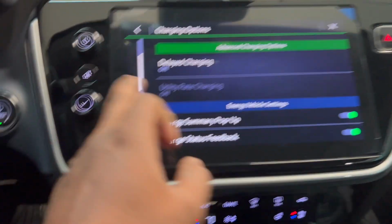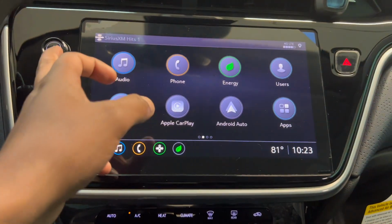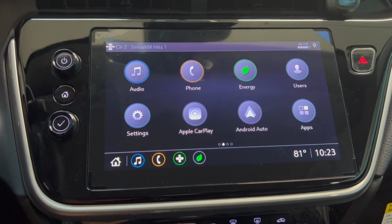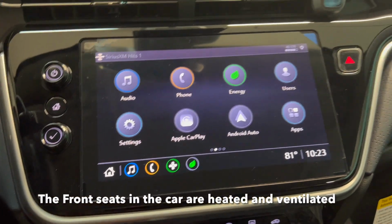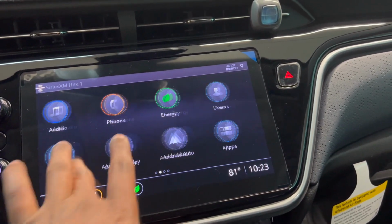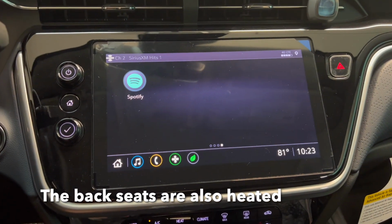Other than that, there's this home button right here. You can always go back to the home menu. There's a power button. There's an emergency stop light button right there. So yeah, it's a pretty user-friendly screen. I find it very useful when I drive, so pretty straightforward and pretty easy to learn and understand.